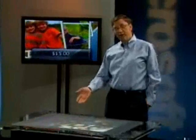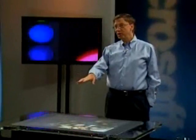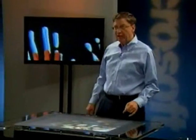So here I've got a table, we call it Microsoft Surface, and when I put my fingers on, there's a camera that recognizes where I'm touching. In fact, I can touch it different places from any side of the table. And so it's actually a Windows personal computer, but with this new Surface capability.